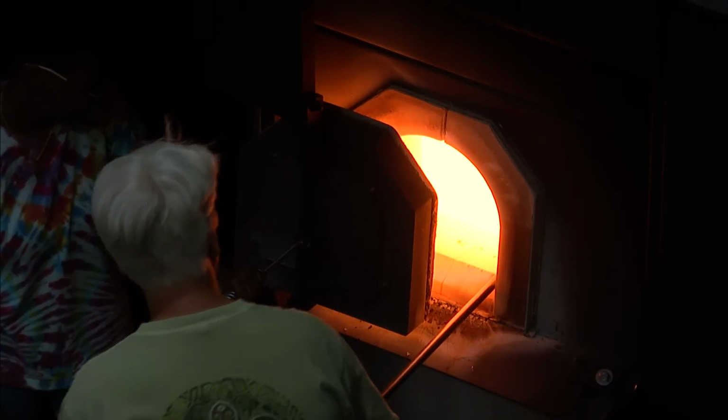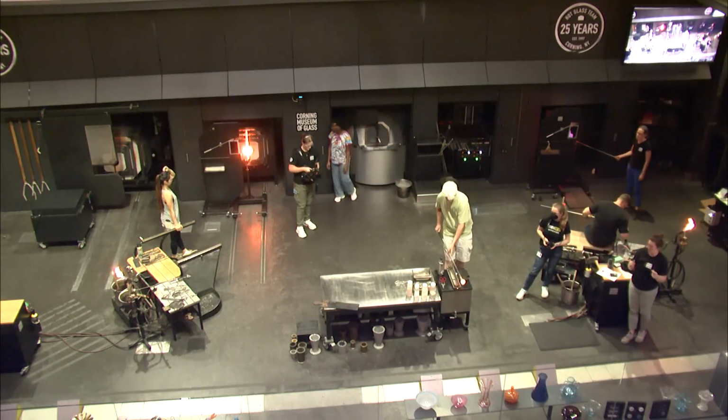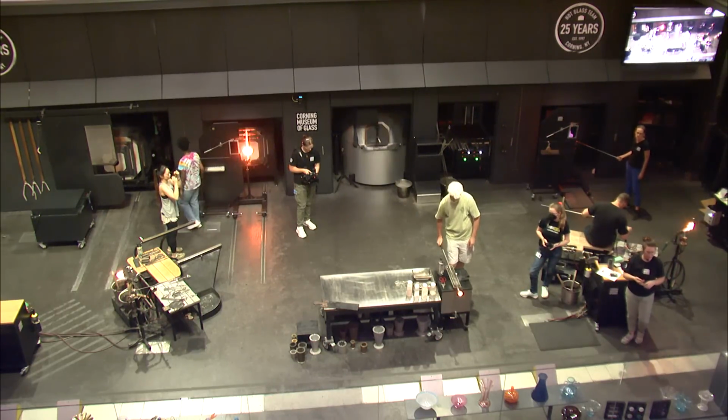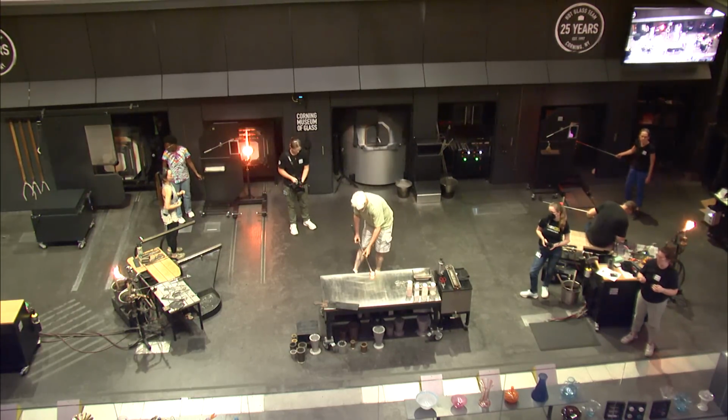The importance of the crown punty is something that gives us stability while we make this piece, that we can rely on its temperature, we can rely on its thickness, and we can rely on maybe a little bit of torque with it as well. But it's also something that we can cold work off later on.